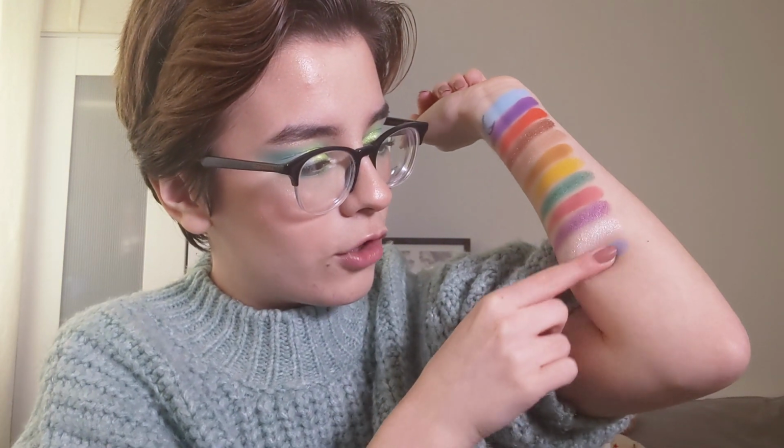It's so pretty. I know that this is probably the most favorite shade in the palette for a lot of people. Everyone that I've seen use this palette says that 8-Bit is their favorite shade. Am I regretting my decision choosing 8-Bit? I mean, the entire palette is essentially my favorite shade in the palette, but it's such a gorgeous, gorgeous blue. Look at that.